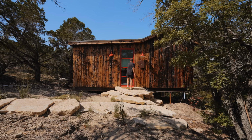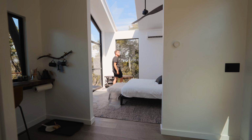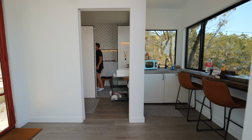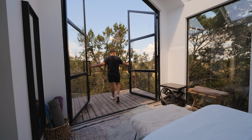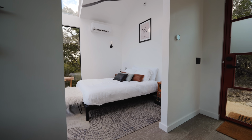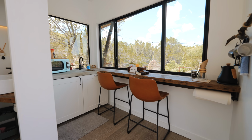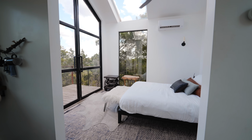So now let's check out the inside and see how they designed this one. Whenever you walk inside, you'll see that the layout is basically the exact same as last week's video. A little bit different, but the design is totally different. The opening over here on the right is your living and bedroom space.